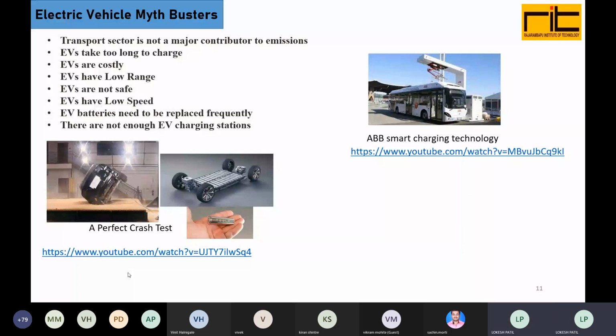EVs take a long time to charge. Today, people can see 2 to 3 hours of charging for electric vehicles. Many companies have reduced it to 1 hour. If you have to fully charge, it will take 1 hour, that is 60 minutes. But definitely, due to a lot of technology coming in, we are able to fast charge. And the best example is ABB smart charging technology.